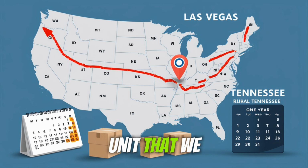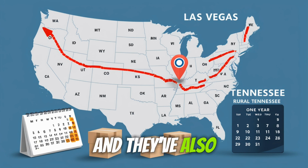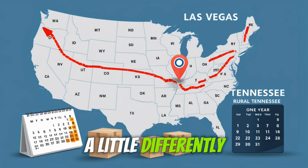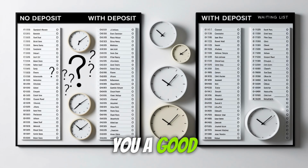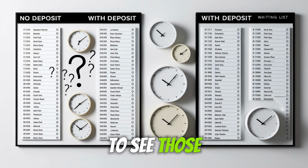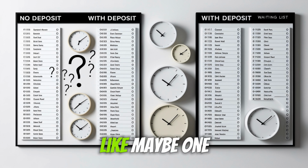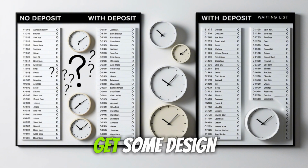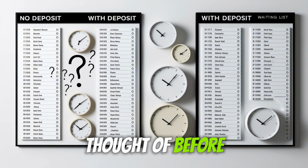They have the unit that we were in for this video, and they've also got around 4 other models or setups, each one decorated a little differently. So it gives you a good sense of what you can do with the space, and how you could style it to make it your own. It's really helpful to see those variations in person. Maybe one version will feel a bit more like home to you, or maybe you'll get some design ideas that you hadn't thought of before.